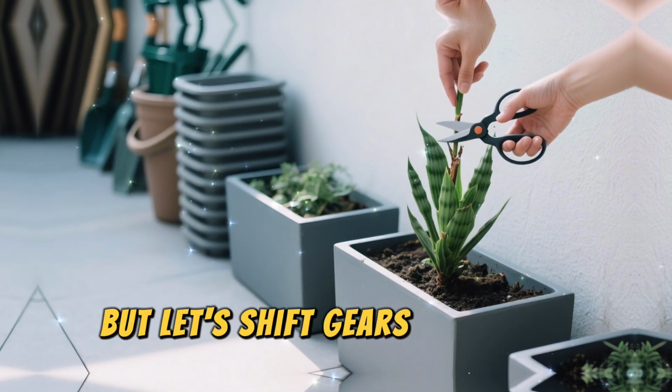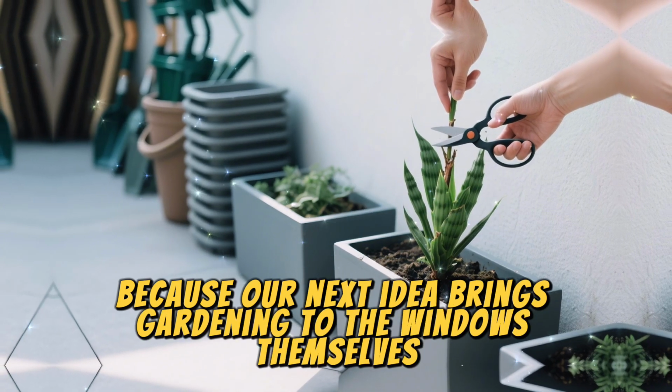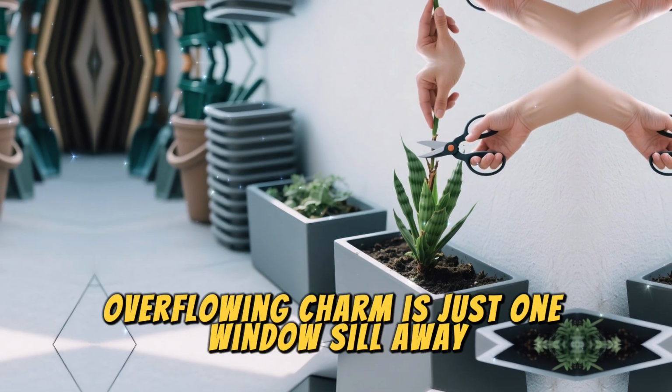But let's shift gears once more, because our next idea brings gardening to the windows themselves. Up next, the window box extravaganza. Overflowing charm is just one windowsill away.